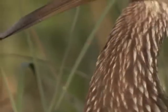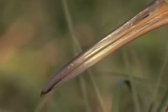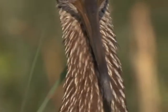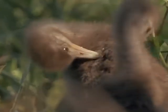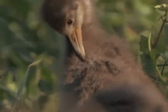Unlike the Everglade kite, the limpkin does not have a snail-shaped bill. She holds the shell upside down and waits for the snail to emerge. Then, with the flexible tip of her bill, she grabs the snail and pulls it out. Practicing their preening, the chicks are removing dirt and ectoparasites.